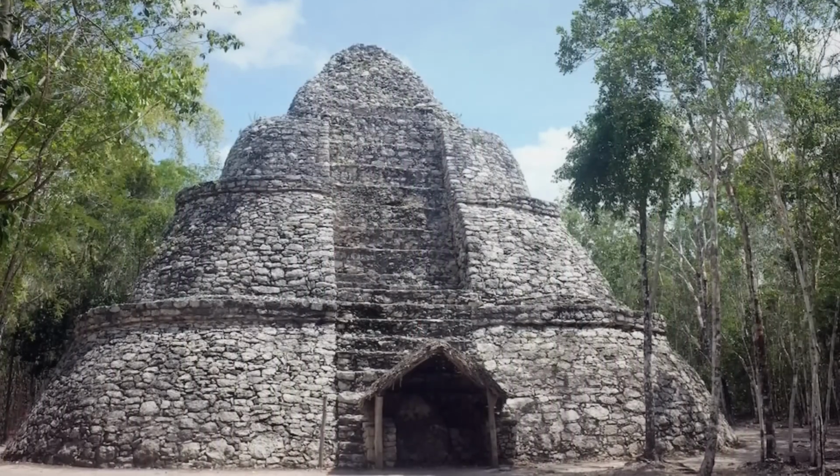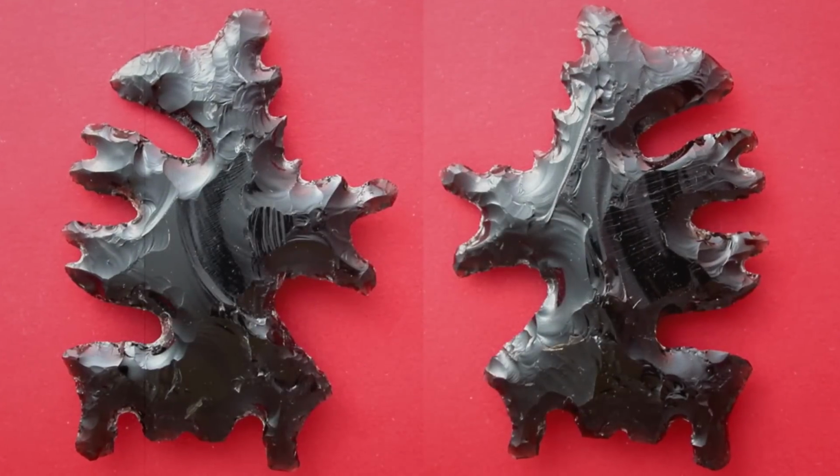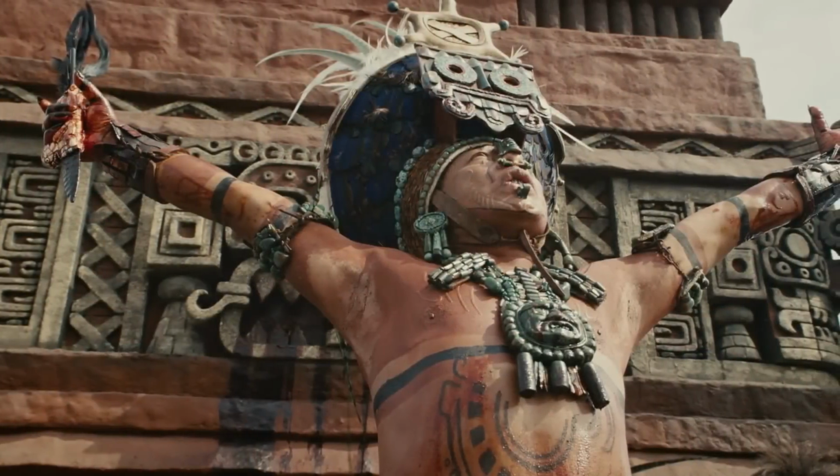One of the buildings looked like an ancient temple, completely plastered with white limestone, and the flint items found there were most likely used as ceremonial offerings.